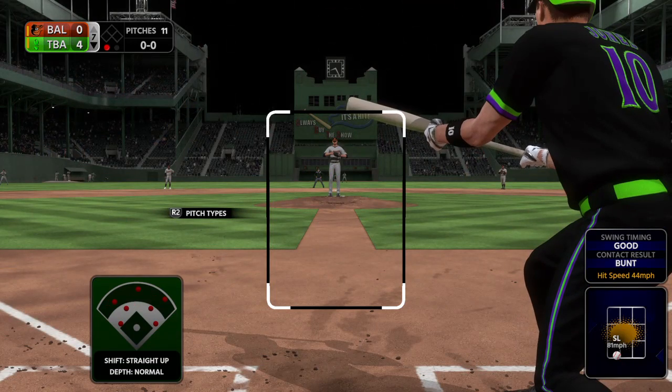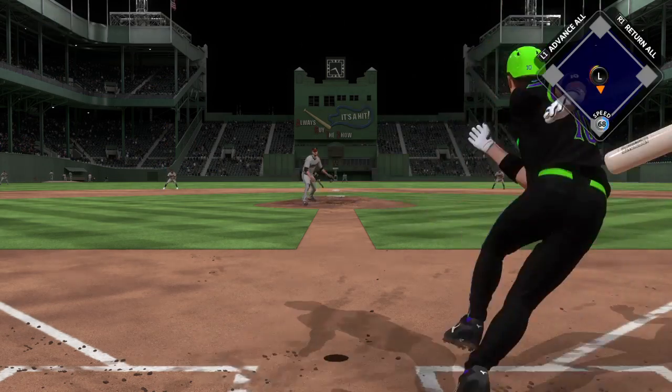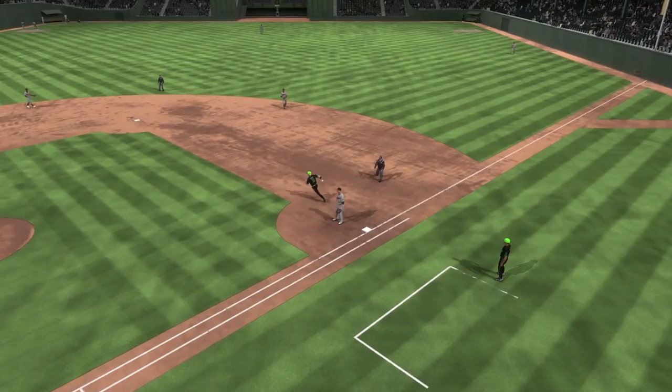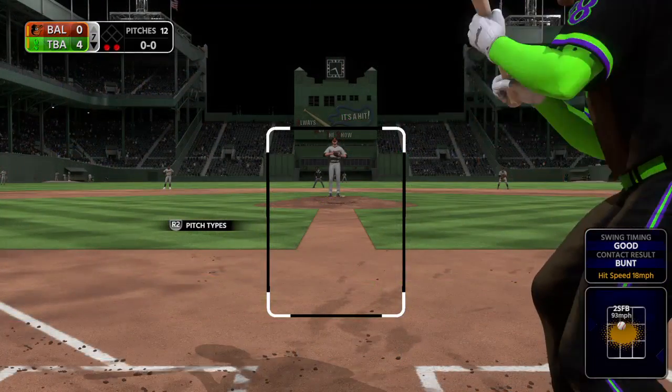Now to the plate, Chipper Jones. No hits to this point. First pitch on its way. And he pops up the bunt attempt. And the throw to first will be in time, so they stamp out the bunt attempt.